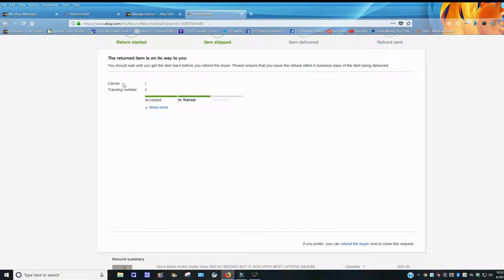When you go there and you get the tracking number, don't look at this right here and say, oh, okay, it's still in transit, especially if you've made a return processing already. In other words, the buyer wants to return it and they're expecting to get their money back. But eBay does tell you over here, you should wait until you get the item back before you refund the buyer, to ensure that the refund is issued within 6 business days of being delivered.